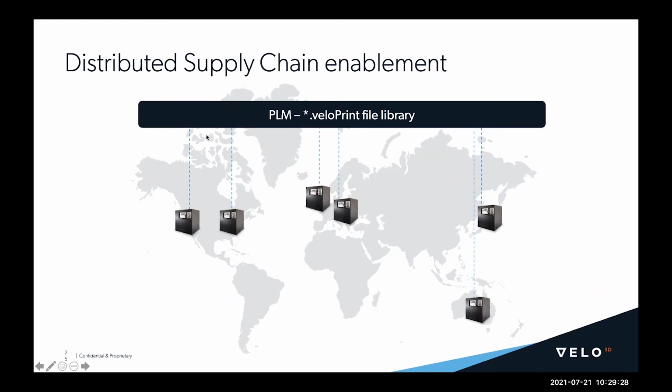Another aspect to this is the distributed supply chain enablement. Most engineering firms have PLM software where, for a specific part, there's the CAD file and the drawing file. And with VELO3D's technology, you can also upload the Velo build file and then the Velo print file. You can send that Velo print file, if you have a worldwide PLM, to a family of printers. You can basically have parts printed throughout the world to support your fleet of products.